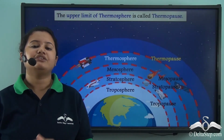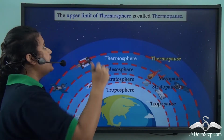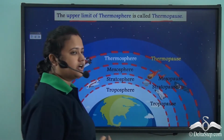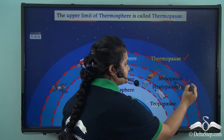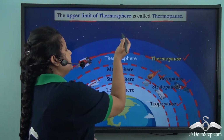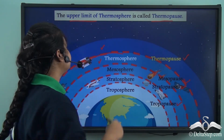So, in the previous slide, we saw that temperature rapidly rises in the thermosphere with rise in altitude, and temperature increases till the upper limit of the thermosphere, which is the thermopause. So, the thermopause is the upper boundary of the thermosphere. And just like the mesopause, stratopause and tropopause, the thermopause separates the thermosphere from the next layer of the atmosphere. So, in other words, the thermopause acts like a transition zone between the thermosphere and the next layer of the atmosphere.